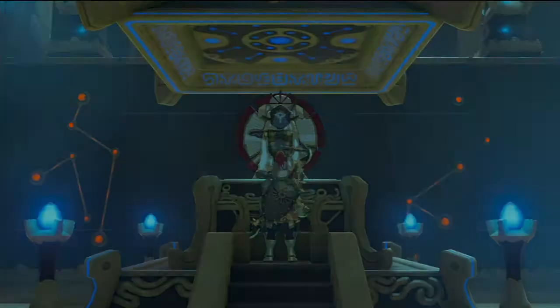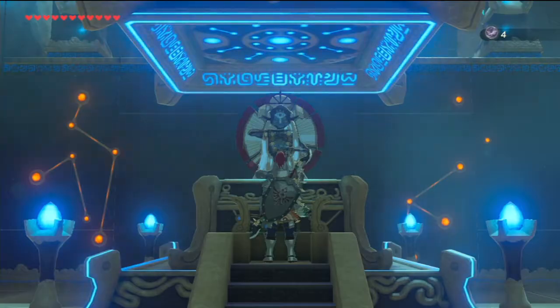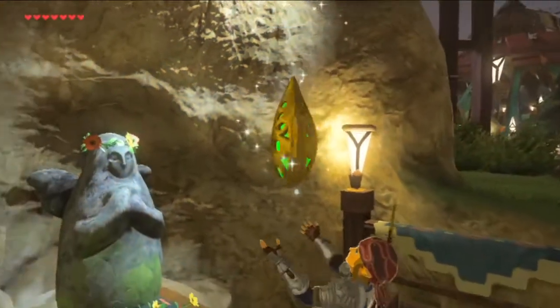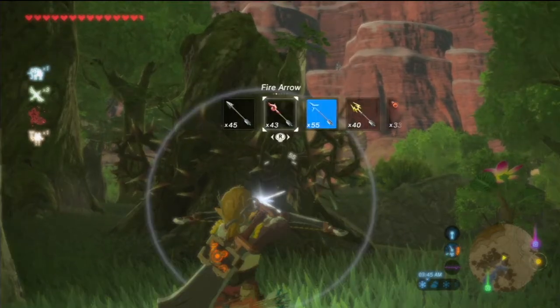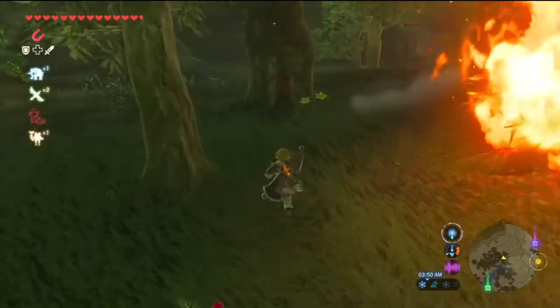The most consistently useful rewards are the Shrine Orbs, which are obtained from completing each shrine. Collecting 4 will let you gain a heart or more stamina. They're probably the most valuable upgrades, just not very exciting. The ultimate point kind of comes to this: while the developers did a fantastic job of creating a huge detailed world, the content and rewards aren't enough to back it up.